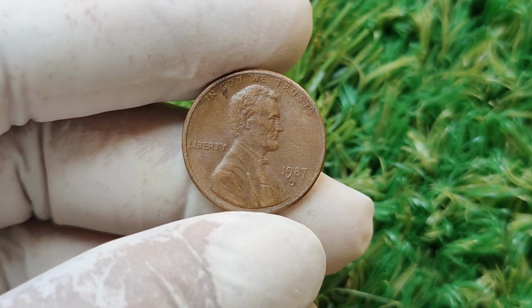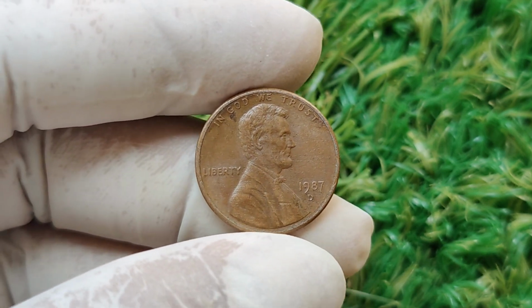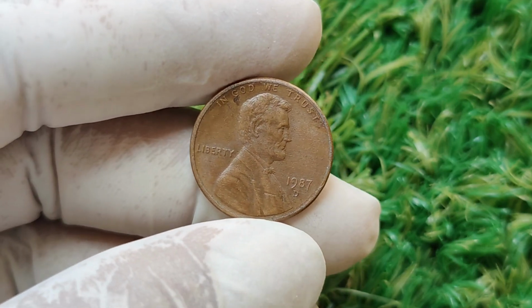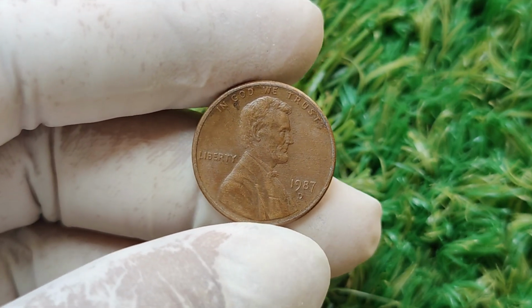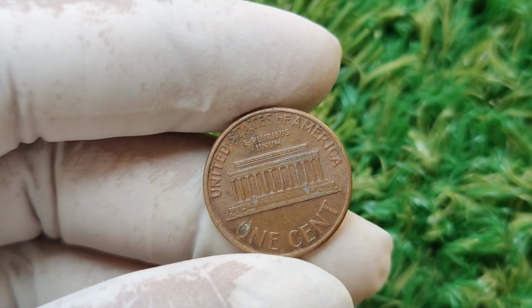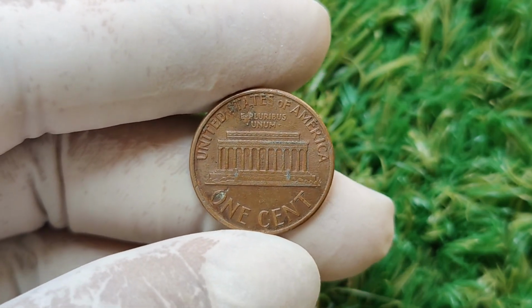We are diving into an absolutely fascinating story about one of the most common coins in your pocket that might actually be worth a fortune. Yes, we are talking about the 1987D Lincoln 1 cent penny. You heard that right, a simple penny that could be worth over $1.1 million in today's collector market.